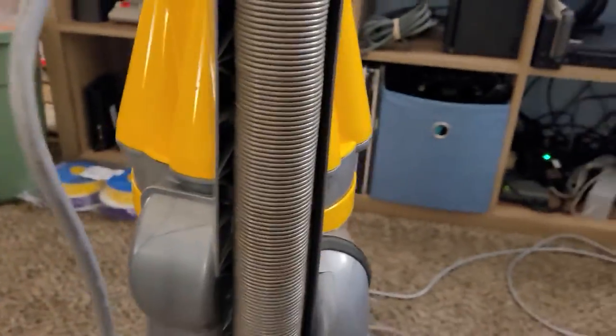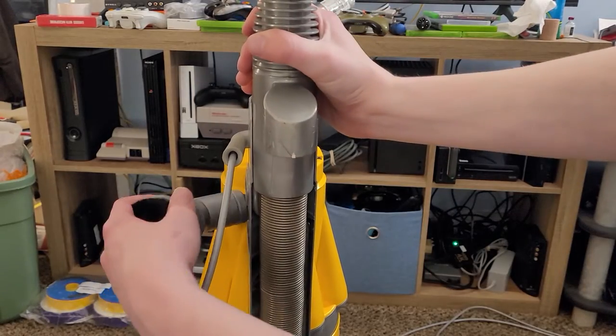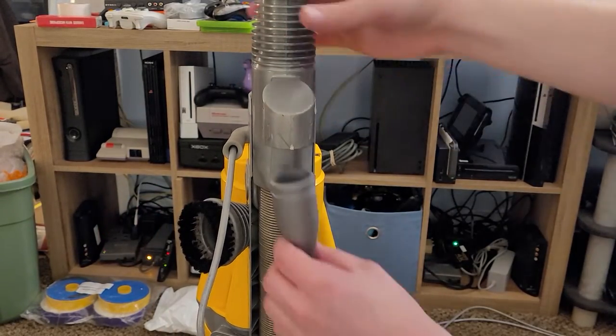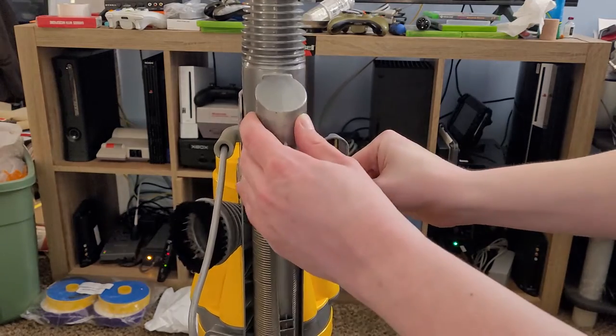Now, if you're wondering where the tools go, this broken tripod. When you're looking at the back of the machine, from left to right, the dusting brush goes in this slot right here. Crevice tool goes right underneath the handle right here. And the upholstery tool goes right in like this.